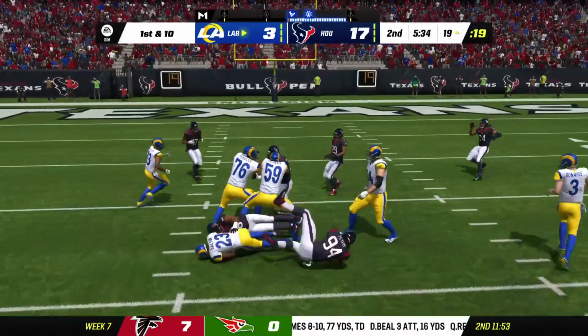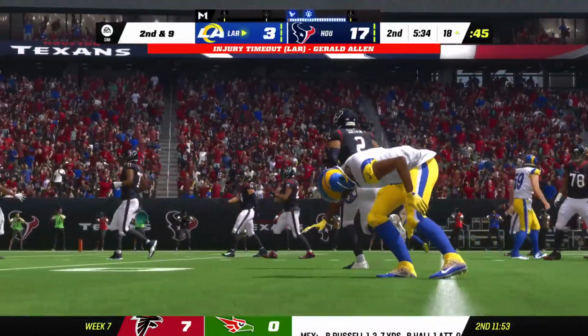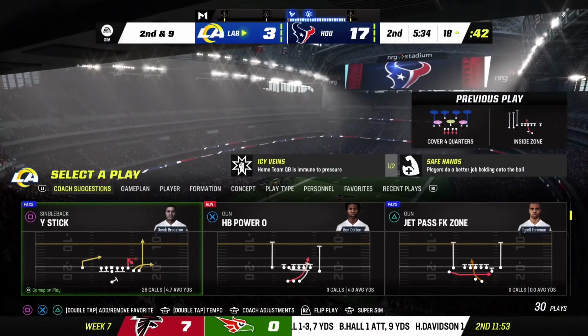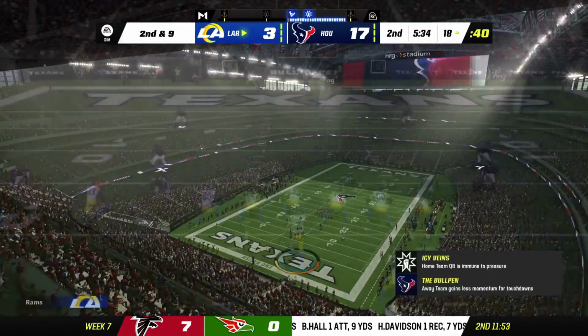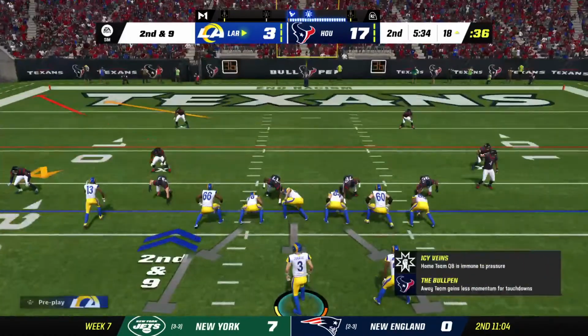On 1st down, Dalton. And it appears we've got a member of the Rams shaken up on that last play. Well, hopefully, obviously nothing serious here. Medical staff, though, going to take a peek, and we'll take a break. The run only got a yard. Here's 2nd and 9.